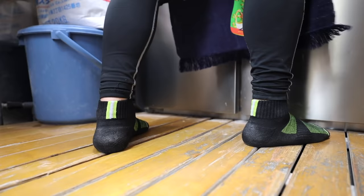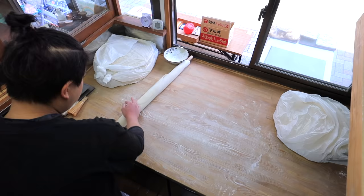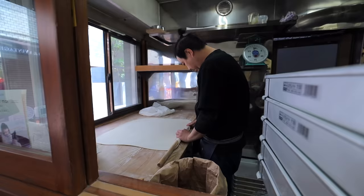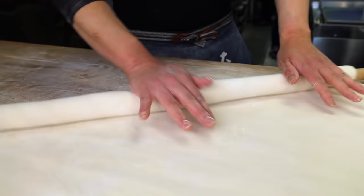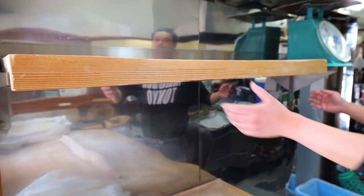Kagawa Prefecture is known as the Udon Prefecture in Japan, as it's ranked first nationwide for udon noodle production and consumption, with over 600 udon noodle shops, which easily outnumbers their total number of convenience stores. And Iwai-san crafts their famous style Sanuki Udon noodles at his local Tokyo shop.